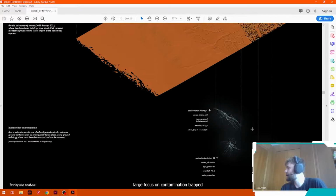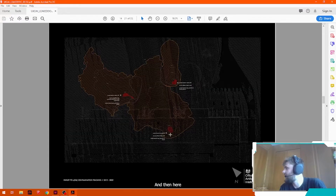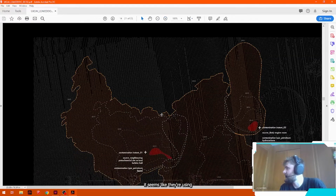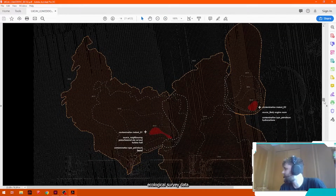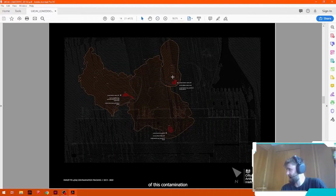Interestingly, again, there's a large focus on contamination. They tracked 3 different instances of contamination, so there's a lot of focus on the contamination and where exactly it is and how it spreads. They're very much continuing the theme of fuel contamination here. If we look at that, we can see it tracked below here in a light section, and then here it seems like they're using ecological survey data perhaps to track the time, so they're tracking the movement and spread of this contamination beneath the site.